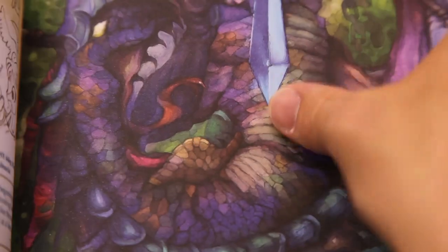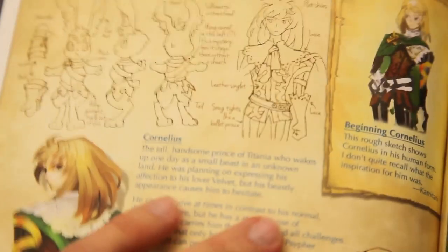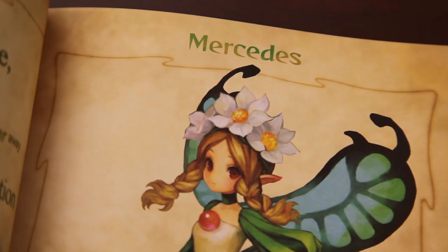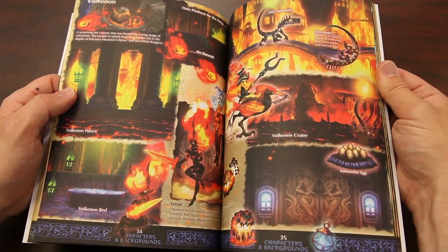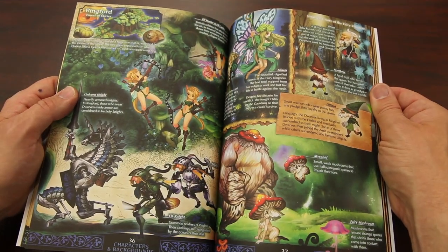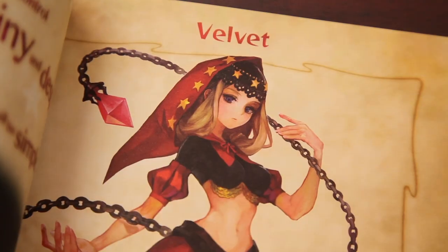But beforehand, I've already read the art book cover to cover. 64 pages. We've got some sketches in here, character bios, color artwork. The pages have a nice matte finish on them. And while it's a soft cover, it feels good and substantial. This one was published by Atlus. And I like the work that they put into the full color page layouts.